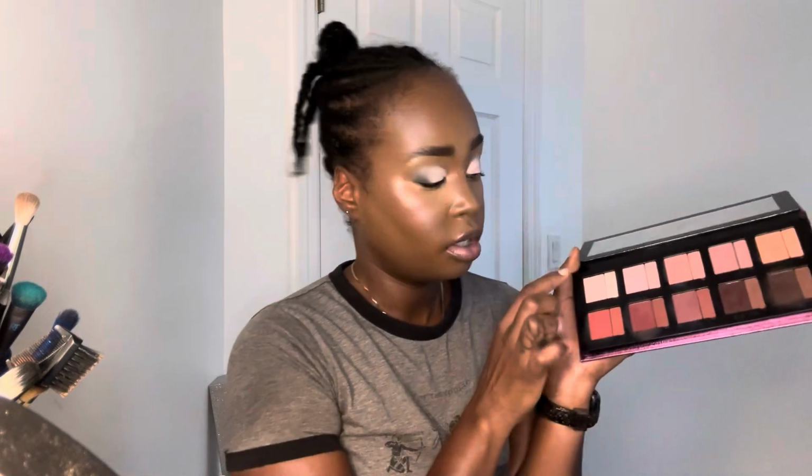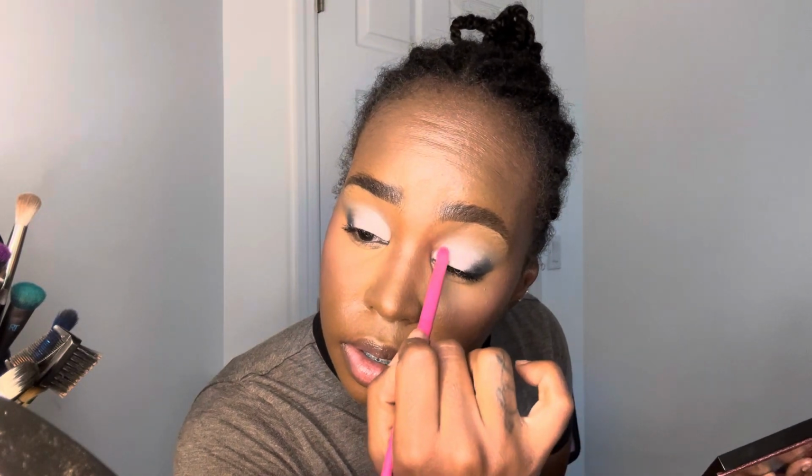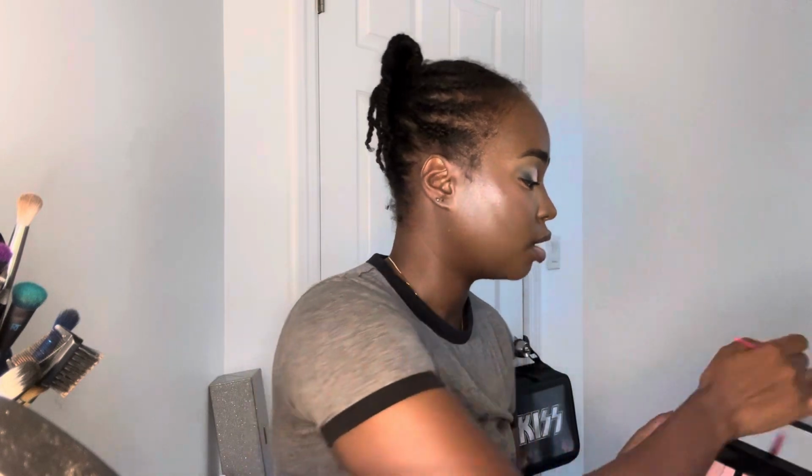All right, now we're gonna set it with the corresponding powder. Use this Morphe brush, load it onto a flat fluffy brush, and then set. I'm really into cool tone pinks when it starts getting cold out. Don't know why. Cool. That's exactly what I was going for.